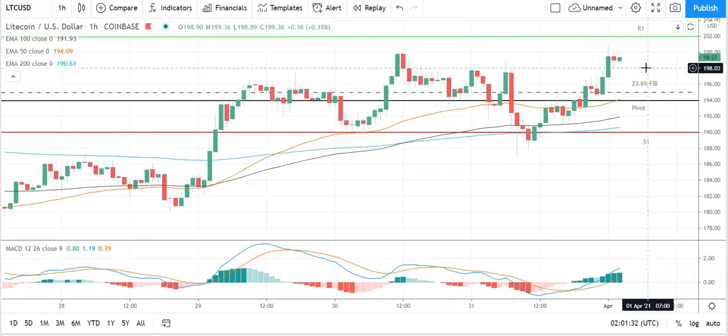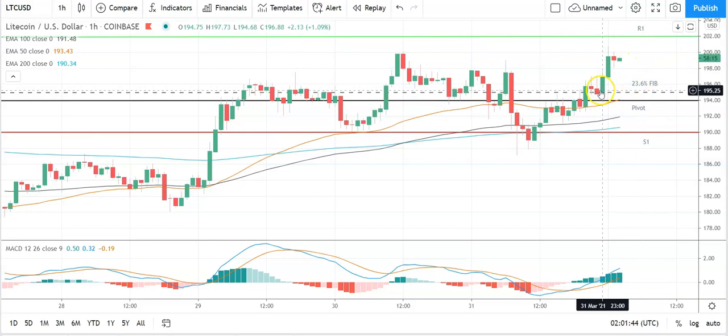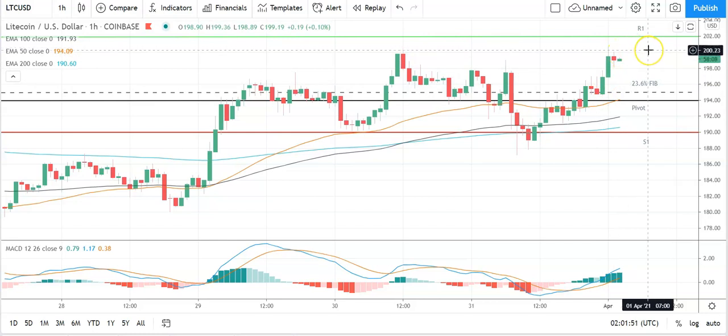Moving across to Litecoin against the US dollar, also a bullish start to the day. Going to need to see Litecoin avoid a fall through the 23.6% fib at 195 and the pivot at 194 to support a run at the first major resistance level at 202. Going to need to see support from the broader market for Litecoin to break out from this morning's high, 200.8, however. So barring an extended rally on the day, expect that first major resistance level to cap any upside.